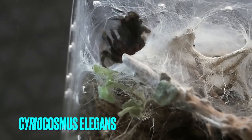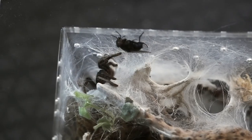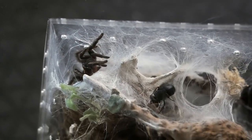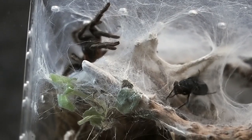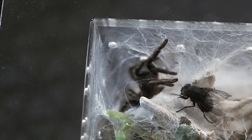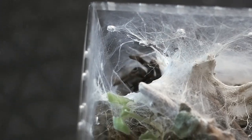Okay, let's keep going. This is another pretty fun feeding. This is my Cyriocosmus elegans, and look, this is actually in slow motion, that's why the fly moves like this. She was like, no, I don't want any food, and the fly was really insisting. The fly was like, eat me, have lunch, you tarantula, you need to get your nutrients. So she goes like, okay, you're right, let me do it.